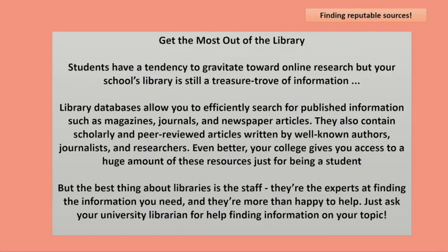Get the most out of the library. The library is a free resource. It's a great resource. It has so many databases and journals and magazines. You have access to everything in the library, online. So if you go onto Wikipedia and find these sources in the reference list, or you use Google Scholar and find these titles, take that, put it into the database at the library, and you'll get free access to the article that you're looking for.